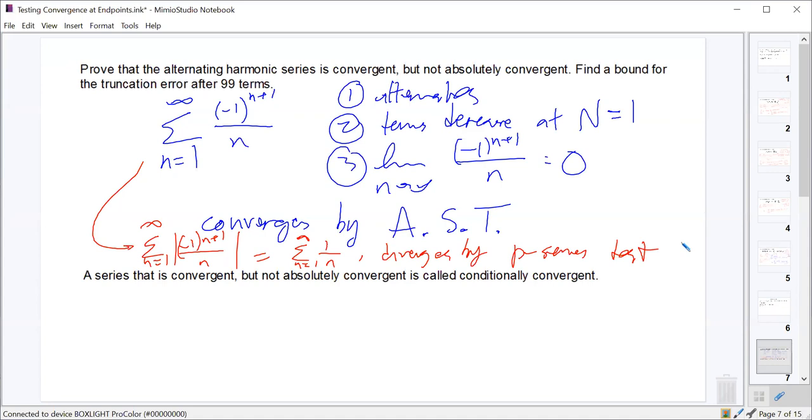But all right, so quick terminology thing. If you have a series that converges but is not absolutely convergent, we call that conditionally convergent. Like we said before, if something's absolute value converges, it converges, but the converse of that's not true. If the series converges, that does not necessarily mean that the absolute value of that series converges. The series converges, the absolute value may or may not converge. In this case, the absolute value does not converge because of the P-series test. So if something is convergent but not absolutely convergent, we call it conditionally convergent.